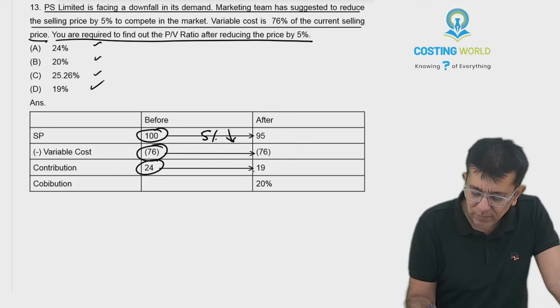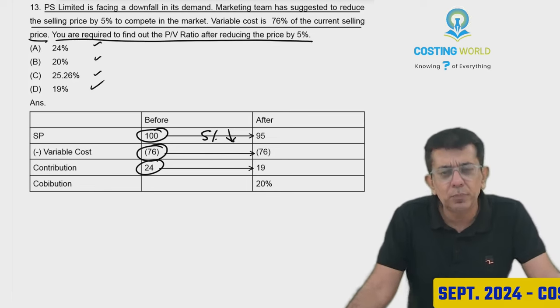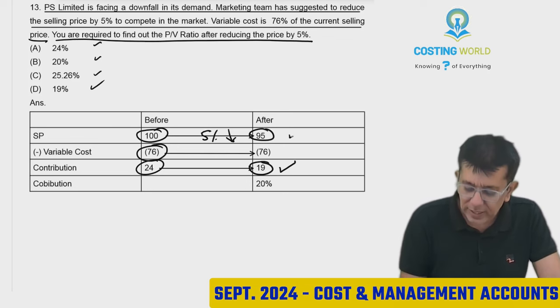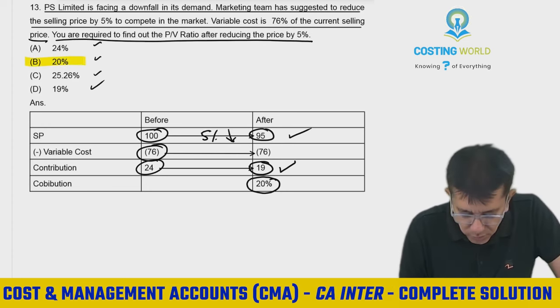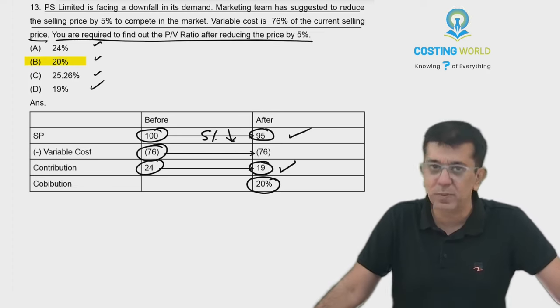That's it. So let's compute our PV ratio. How do you compute your PV ratio here? Contribution upon sales into 100. 19 upon 95. I guess you all can work it out. It should be coming to 20%. So out of the four options, answer should be this. This should be your correct answer as such. Easy question. I guess most of you must have got it right.